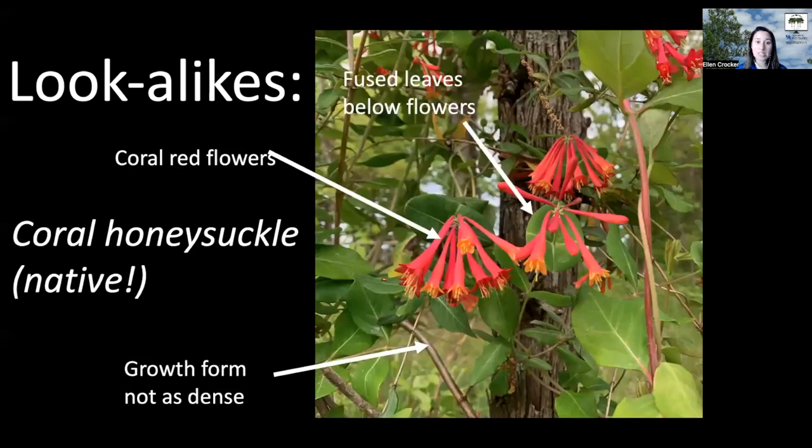But I do want to mention we do have a native vine honeysuckle that's a really beautiful plant. And people call that coral honeysuckle. And it's just gorgeous and has these bright pink coral color flowers. And I think it's a fantastic alternative for a landscape setting. It also, though, doesn't have quite as dense of a growth form as the Japanese honeysuckle. So if you see a vine honeysuckle that's growing really densely and has white flowers, unfortunately, that's not going to be the coral honeysuckle. That's going to be the invasive Japanese honeysuckle.